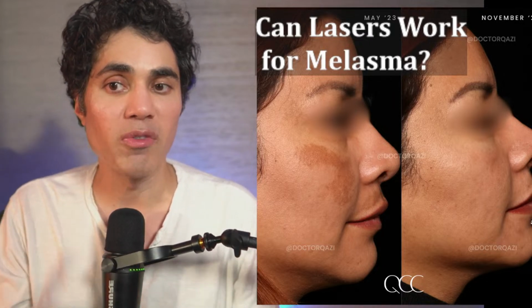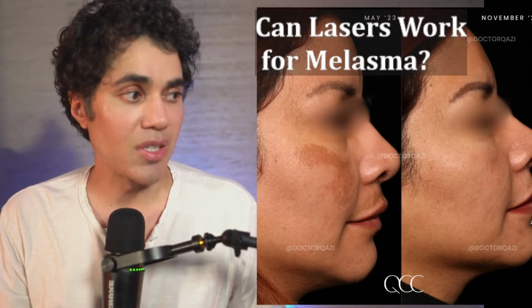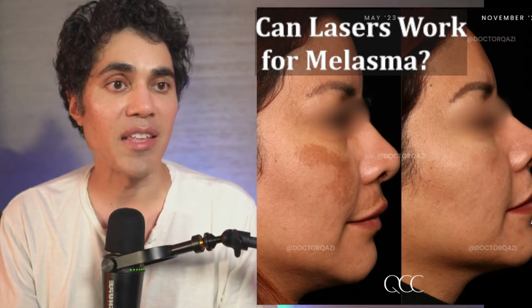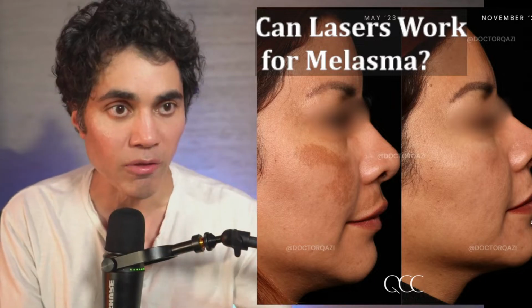Now people have accepted that we could use laser and energy devices, but believe me, 7 years ago when I was doing a lot of this stuff, every single time I put it up, the comments were full of people saying that you can't use lasers in darker skin types, you can't use lasers for melasma. It was just full of that.